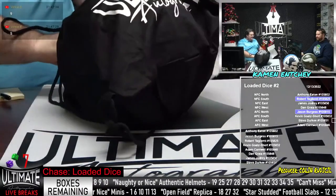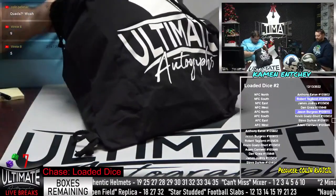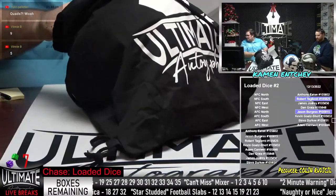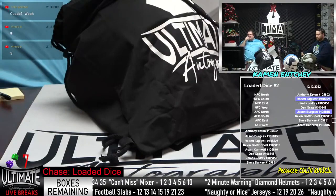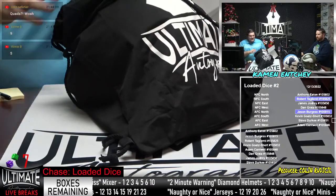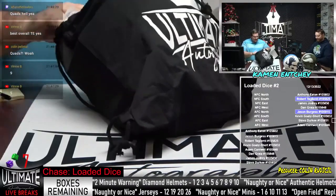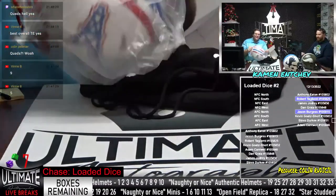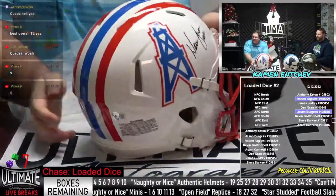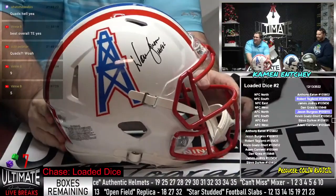What do we have in the last loaded dice authentic? I'd say this is, oh my goodness. Holy moly. So this is on a different team, but the GOAT, Kevin, he was looking for Warren Moon earlier, right? That's right. Well, here's Warren Moon on a full-size authentic Oilers helmet. Let's go. Warren Moon authentic.